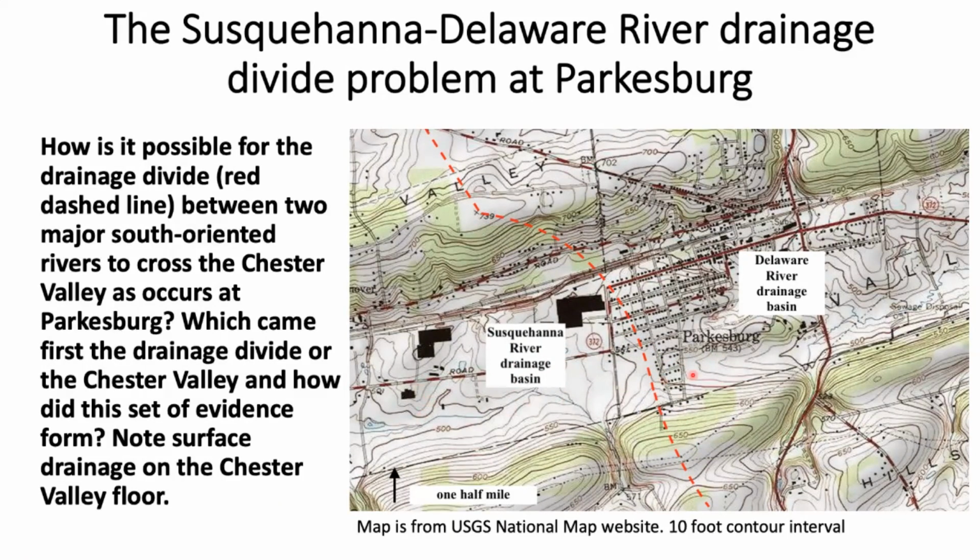And again, notice that there's surface drainage over much of the Chester Valley floor, so that we are not seeing a high drainage divide there. And this is a very significant drainage divide in much of Pennsylvania.